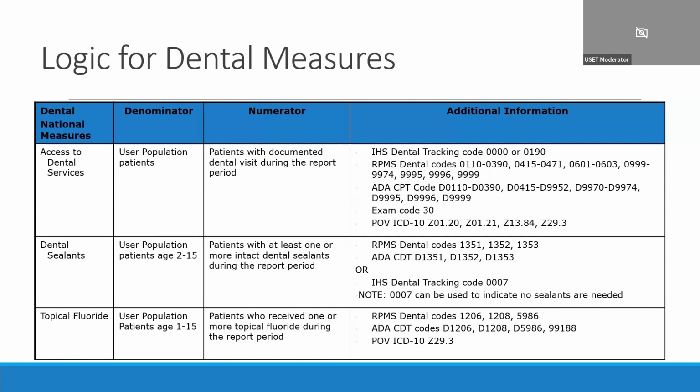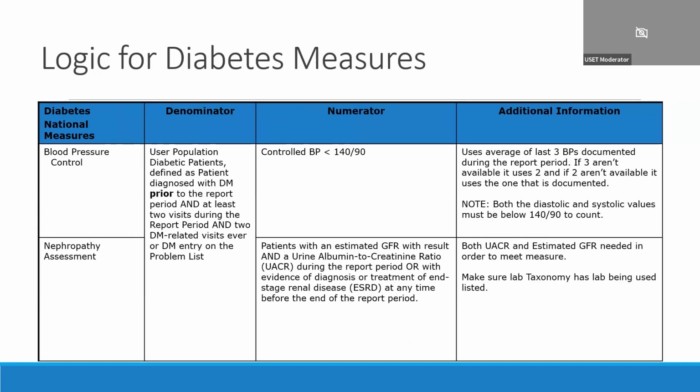Topical fluoride, this is patients 1 to 15. If you don't have a dental program, this is a service that could be done on the medical side if properly trained. So there are some trainings available through the IHS that can orient medical staff to doing the topical fluorides if you don't have a dental program.